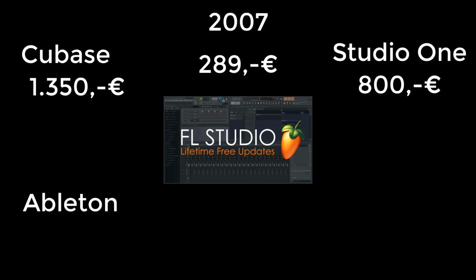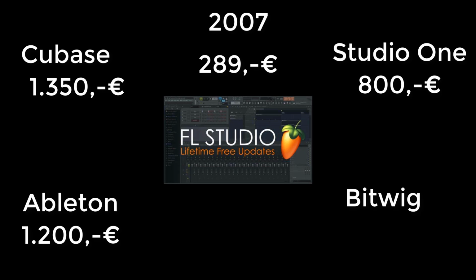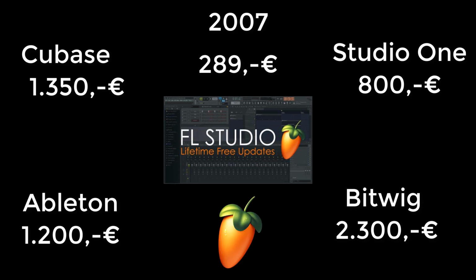Ableton, if I take the normal version, not the Suite, would have been €1,200 more. And if Bitwig had already existed at this time with their annual update fee, believe it or not, €2,300 more for staying up to date. So I would say lifetime free upgrades is definitely worth mentioning as a top reason for using FL Studio.